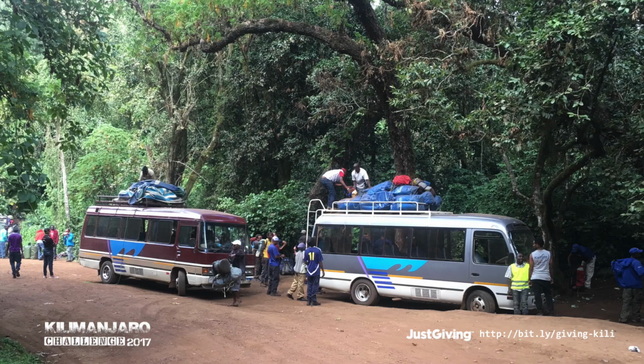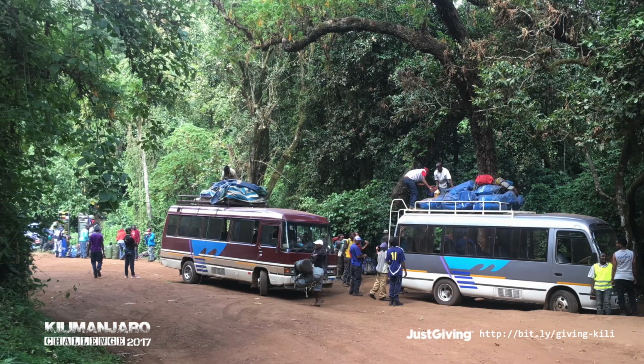Ta-da! Here we are. All of this carry-on behind me is all just to look after us going up the mountain. So for 12 of us on the tour, I think there is 30 porters, cooks, guides and whatever. Pretty crazy.